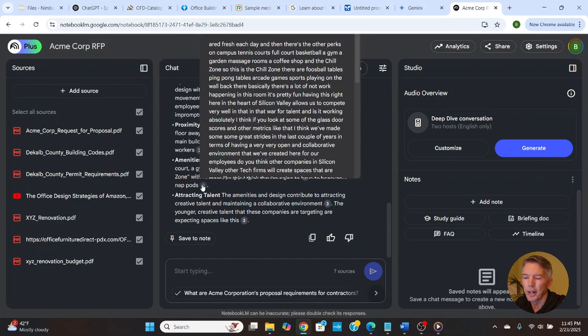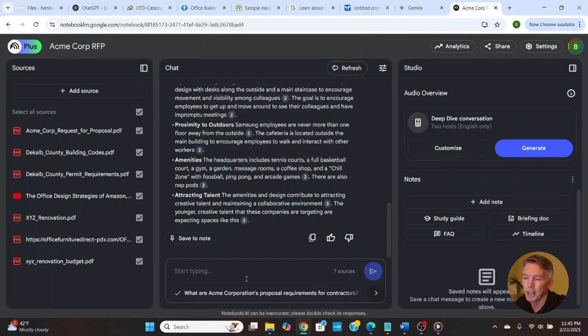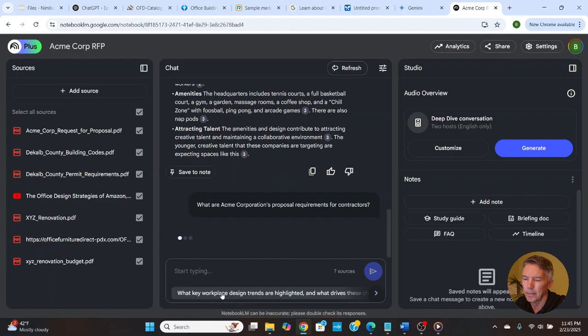Now you can start querying the documents just like you would a normal ChatGPT prompt. It has a few starter questions based on the contents of your sources. Let's give one a try.